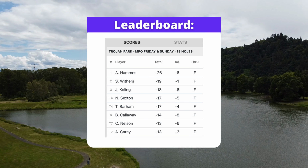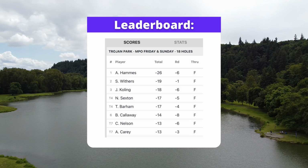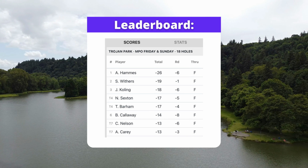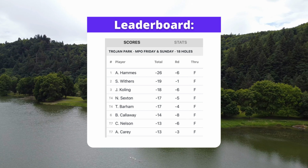Final leaderboard check-in, Adam Hammes runs away with it, 26 under par. Withers holds on to second place at 19. We got Big Sexy there, Tim Barham, Ben Calloway, myself, and AJ Carey rounding it out. Yeah, boy. Good top 10 finish. All right. Thank you, sir. All right, guys. Thank you for tuning in to the Resistance Disc Open, and we'll catch you on the next one.